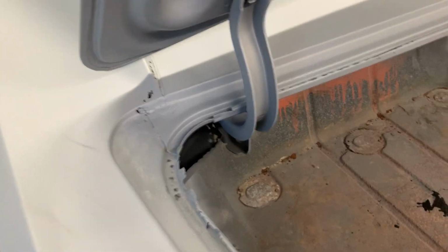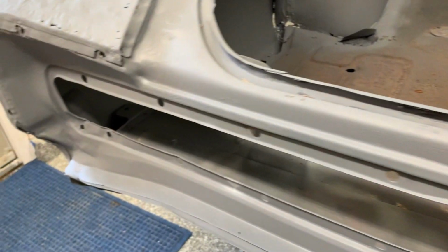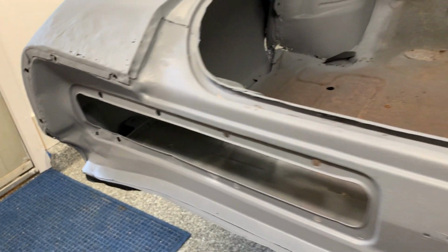A little bit of the usual rust in the channel around the trunk. Trunk floor I didn't even have them blast because I knew I was going to have to replace it. So we'll take care of that. The rear panel is actually in good shape. Not rusty, which is kind of rare for these vehicles, but it is dinged up. But my guys should be able to straighten that out.